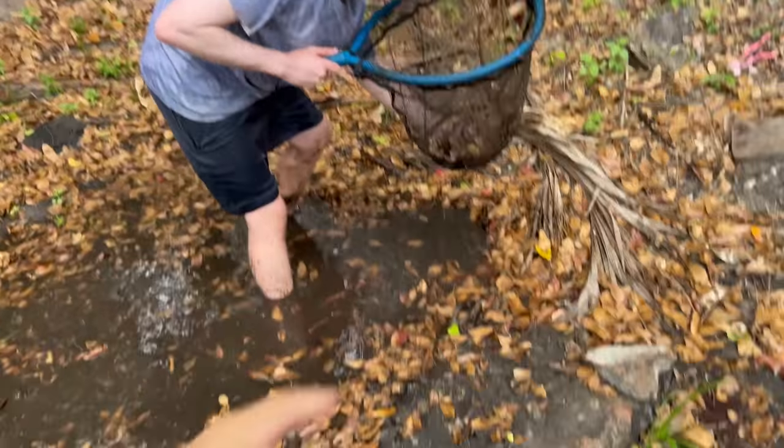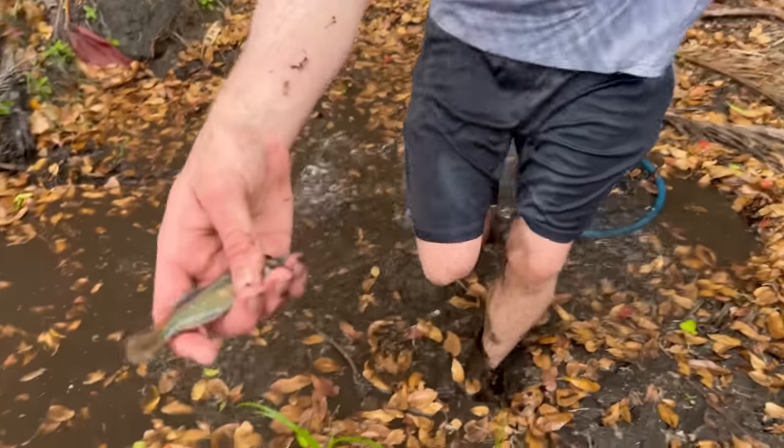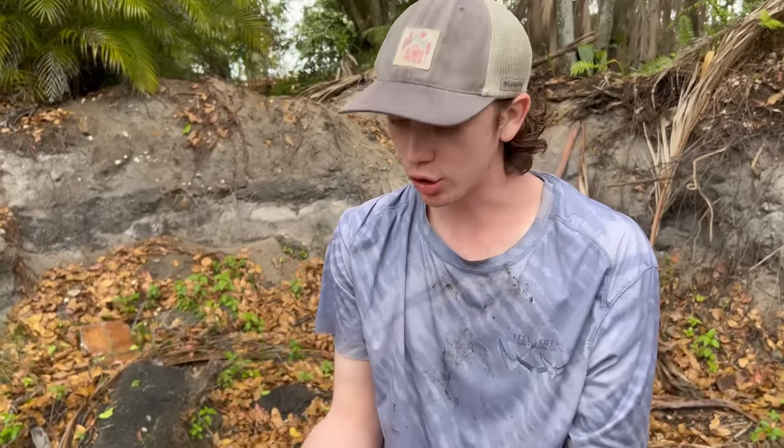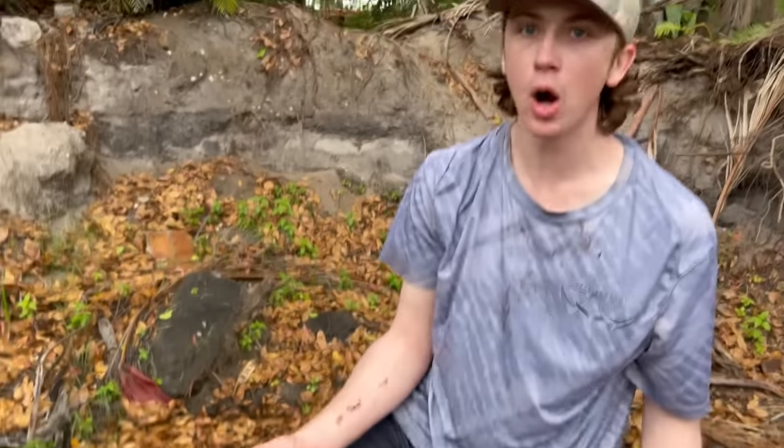Did you get it? Oh, dude, it's right under you. I got him. Yeah. I got him. Dude, that is so sick. Look at that African cichlid. I think that's a... Dude, that's the same ones we were catching in the ponds. Yeah. In the trap. Caught so many of these guys. And this guy got a little too far from home. He got a little lost.